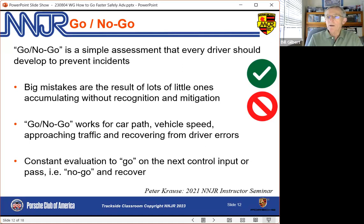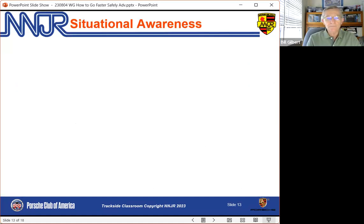So this is all about, some of you have heard me refer to a switch in your head. If something's not right, the switch has to go from go to no go. It has to go from I'm driving through the corner in my normal fashion to I'm instead going to bail out on this corner, get through it safely and then proceed down the track.